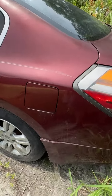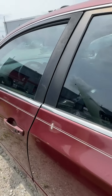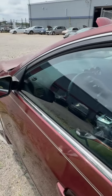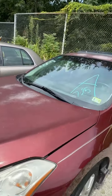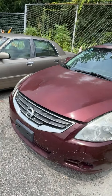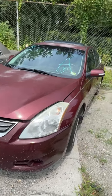Fading, peeling paint. Bumper trim just a little ajar on this one. Needs to be lined up and reattached. This window is also about the same way, so I'm not sure what's going on, but neither one of them is closed up all the way. Glass is there. Folks, that is lot 14, your Nissan Altima.